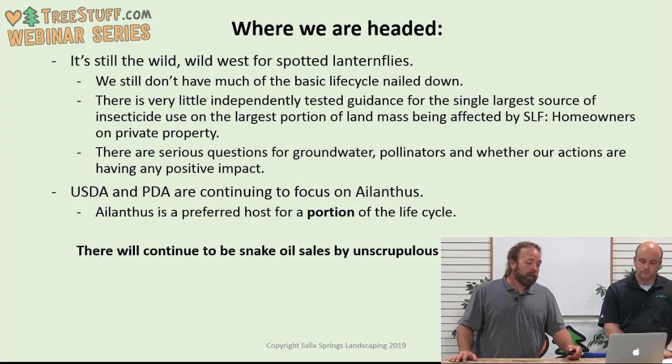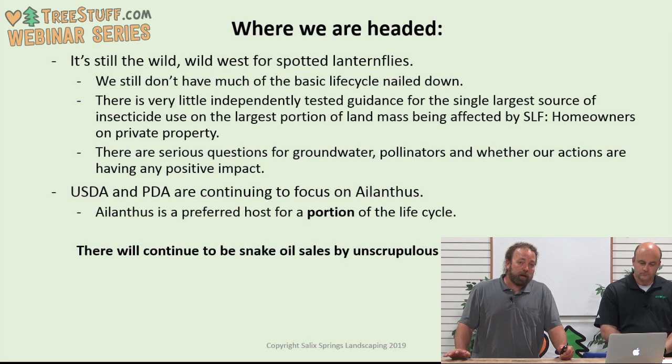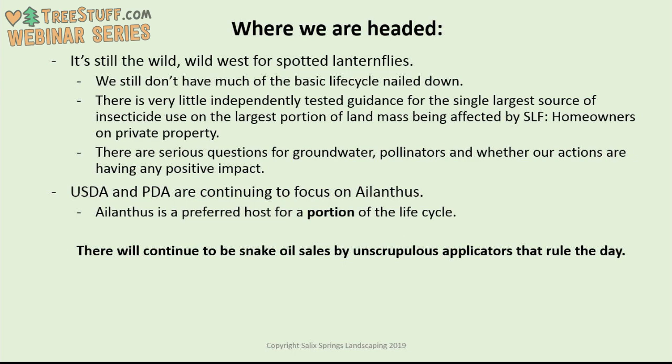Where we're going from here, it's the wild, wild west. Spotted lanternflies are relatively unresearched at this point. We're getting better, there's a lot of research taking place. Penn State is doing a phenomenal job. You can learn more about this through the Penn State Extension website. The USDA and the PDA, unfortunately, are still focused only on ailanthus as of this point.